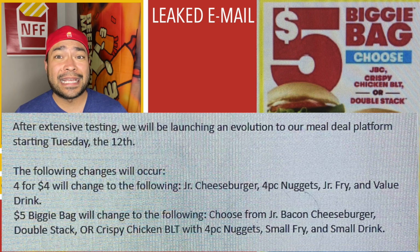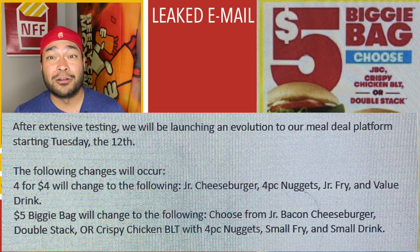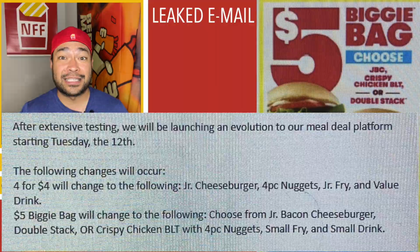Burger King recently did the same thing by changing their 10-piece to an 8-piece chicken nuggets. Domino's also did the same thing by offering less wings for the same price.